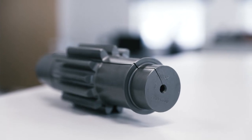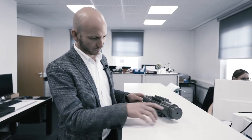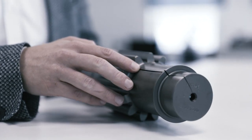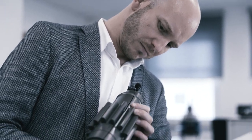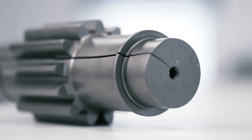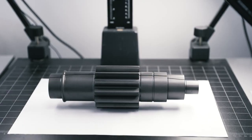For example, if a prominent crack appears on an engine part during production. The manufacturer of this pinion shaft needs us to urgently find the cause of this damage so they don't fall behind schedule, which would be very costly. First, laboratory manager Thomas Schaub documents the crack.